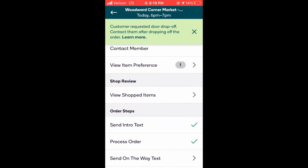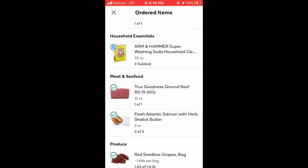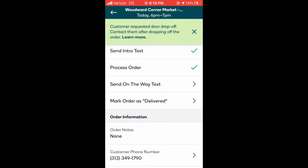With my first delivery in the app, I click View Shopped Items, and now I am triple checking the items in their order before dropping it off.